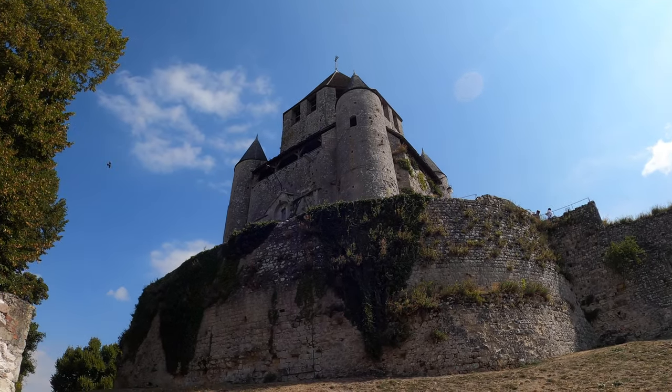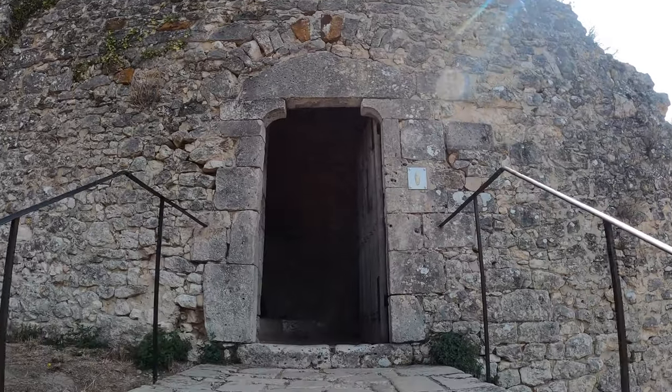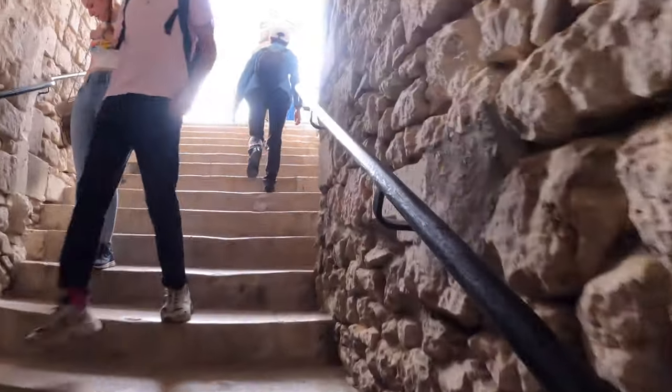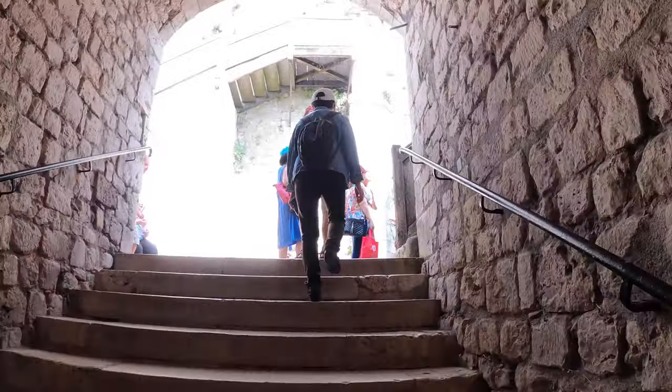All right, everyone, we are here in a little town called Provins, France, which is about an hour away from Paris. It's a little medieval city, as you can probably see from the castle behind me, which we're gonna go inside. It's been really entertaining. I think there's a medieval festival going on today, and it's kind of great that they have their own little castle. So let's go check out the city and see what they have, because I'm curious to explore it.